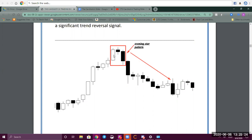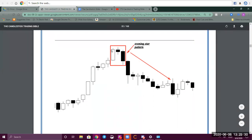So let's just say this is at the top of an uptrend. This is our resistance. This candlestick, that's 3 confirmations. Now, if this were over here, is that a zone? No. Is that the high? No. So we don't care. It's not doing anything.